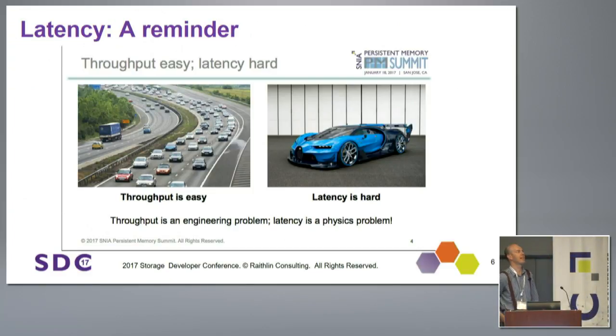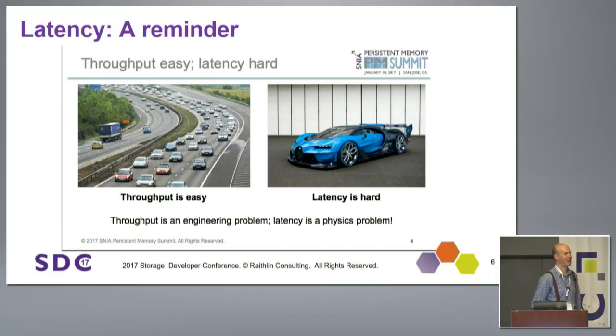Latency is hard. Latency is like asking the question, how do I get one specific car from San Jose to San Francisco faster than any other car has gone before? And that gets hard after a while, and eventually it gets impossible because that car is going at the speed of light. You should see how I drive. And unfortunately, and we were talking a little about this at breakfast, even people like Bezos, with all the money that they have, are still bound by the rules of physics.